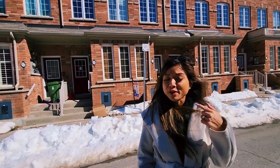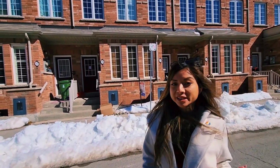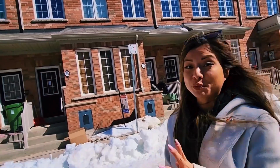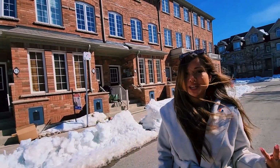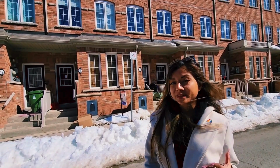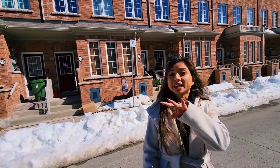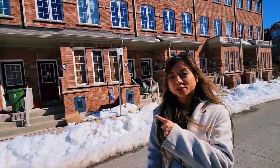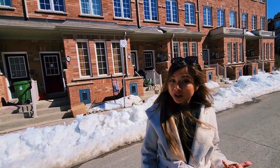I'm actually here in front of one of those condo townhouses because this condo townhome is currently listed for sale, which is a rare find in this neighborhood. You don't have too many listings in Toronto in general, but this one is a 2-bed, 2-bath, currently for sale for $759,000, which is well below the neighborhood average of $1.1 million. So it is a 2-bedroom, 2-bath, which is perfect for singles, couples, or small families.